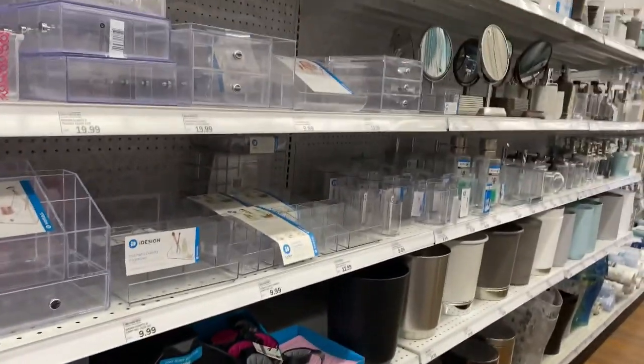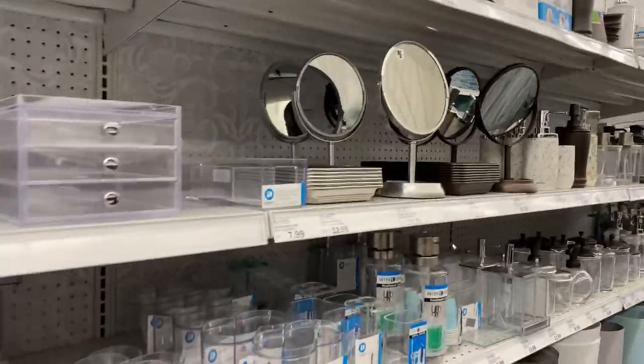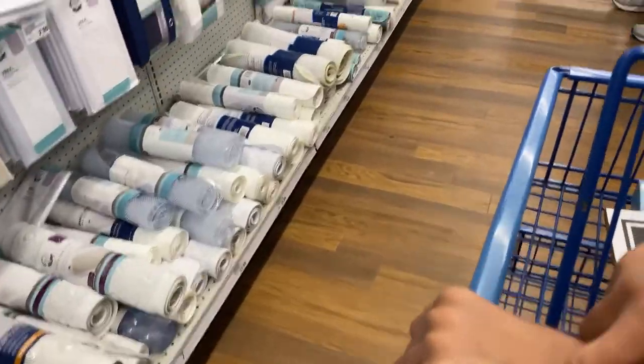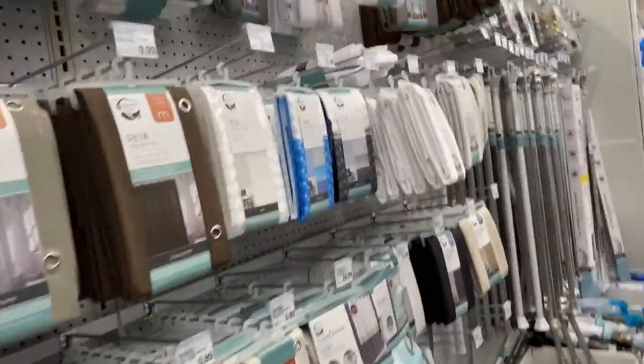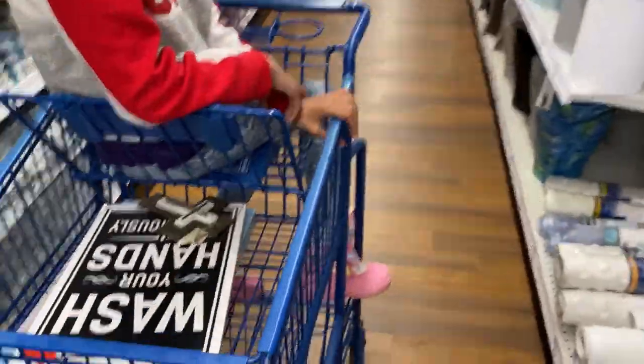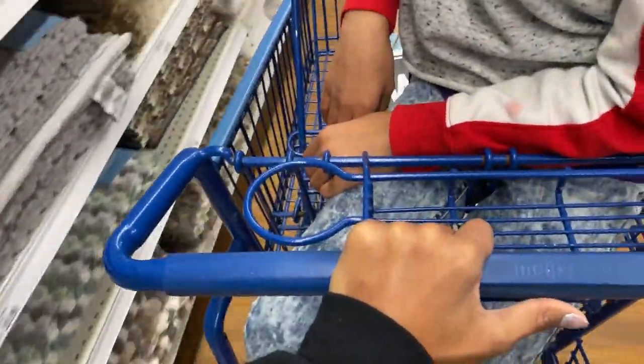I do notice that they have these cute organizers for your bathroom that are acrylic, and then there's a mirror. Oh, they're very 3D. Usually the longer shower curtains are called extra large, so wherever those are. I'm gonna look down the next aisle real quick. Okay, let's see if it's down the other aisle.